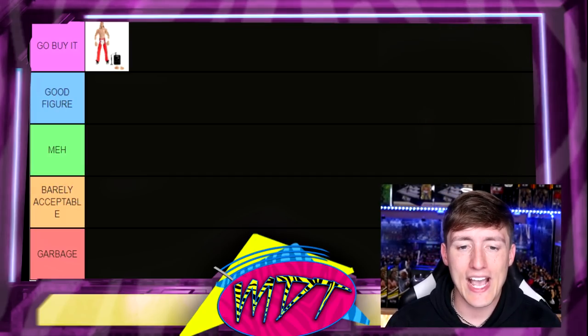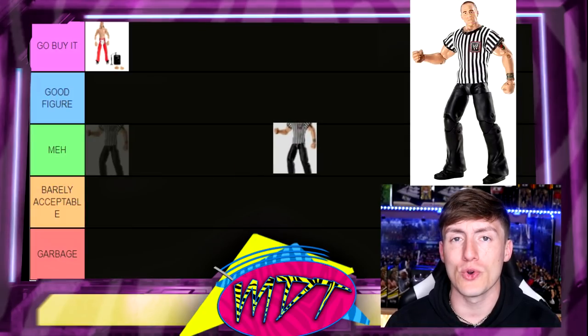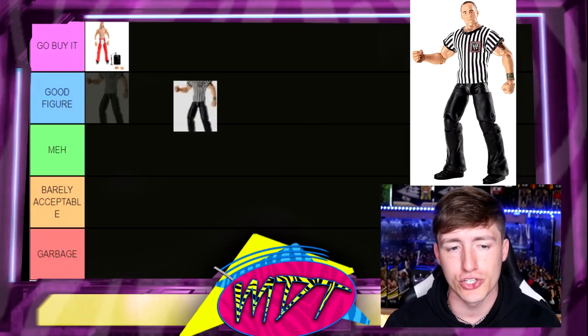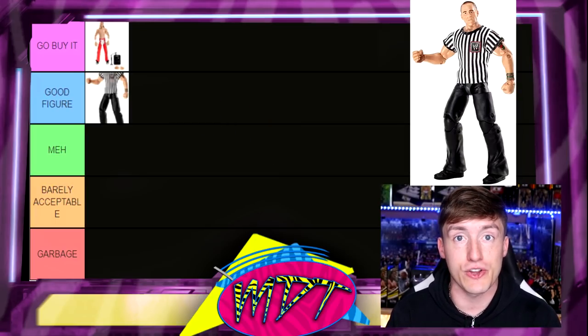Next up is the actual Best of Pay-Per-View Referee Shawn Michaels Elite. This one's very, very cool. I'm gonna put this in a good figure. I don't think it's a must have. I think it's a very cool figure.